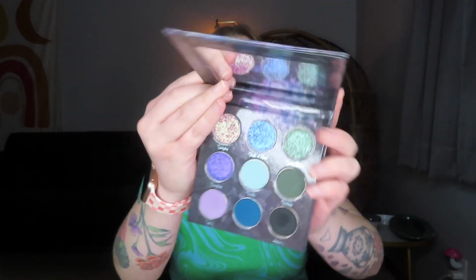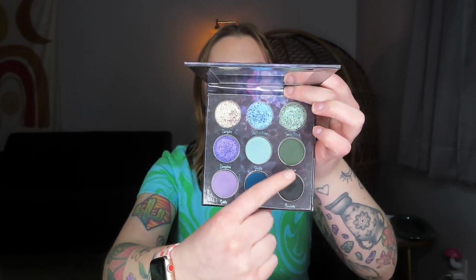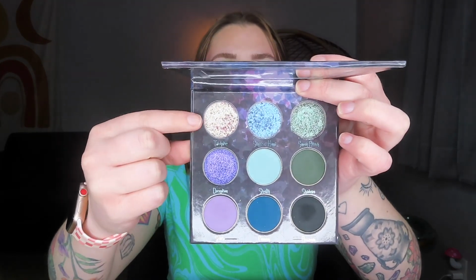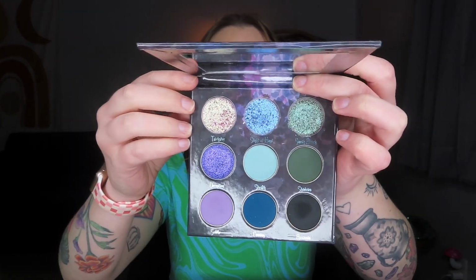Can't wait to be using this spring. This is something a little different than what I would normally go for in the spring, and this is from Fantasy Cosmetica. This is the Rogue palette. I know you have some pastels in here, but you have some deeper tones in this corner here. The main reason I picked this out is for the lighter shades and for the multi-chromes. I think these multi-chromes are so beautiful.